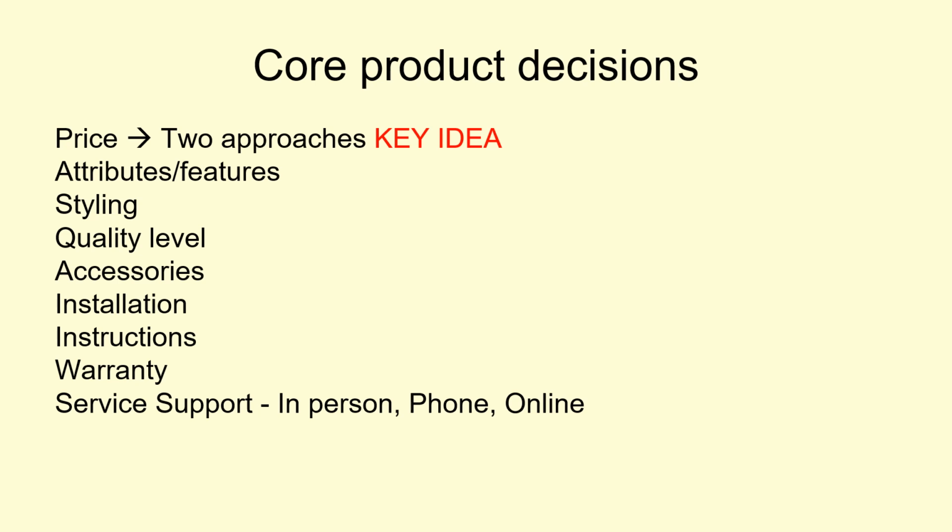Core product decisions that have to be made. First decision that has to be made, obviously, when we produce a product is how much are we going to charge for it. Now we have a couple of chapters on pricing, but from a product decision making perspective, there are two basic approaches to pricing. One is to produce the product and then figure out how much you can charge for it. The other approach is what we refer to as the Japanese automobile approach, which is to say, I want to produce a car that costs this amount of money. It can't cost any more than that, and it shouldn't cost any less than that. And so I have a targeted price when I start to design the product and build the product.